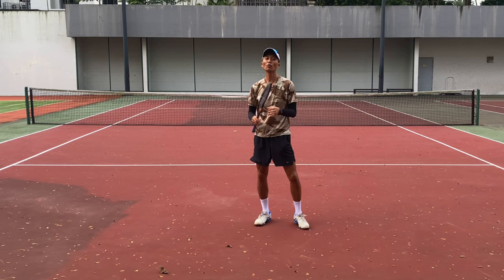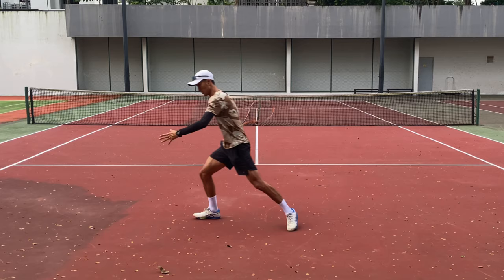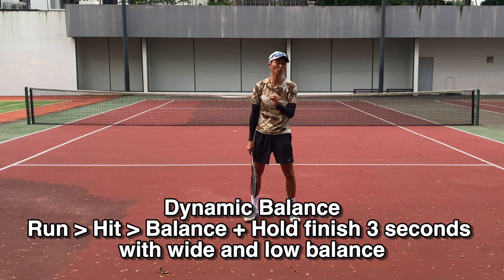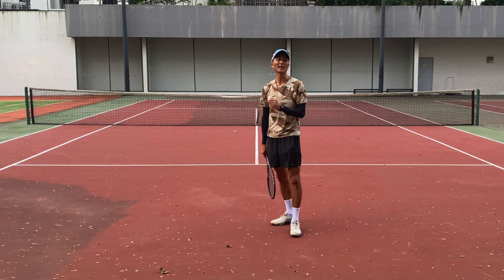So how do we utilize it? Hold 3 seconds after you hit, like this. 1, 2, 3. The point is that you can run to the ball before you hit, but after you hit, hold the finish 3 seconds. If you hold 3 seconds, you will understand how to balance.